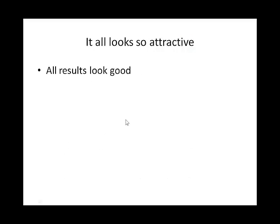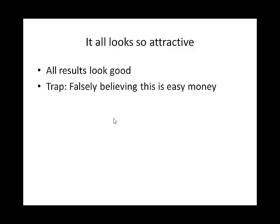Now, all of the results here look good. If your option expired worthless, then you're better off by that $175 in this case premium that you collected compared with anyone who held the stock and didn't sell the call. You're $175 better off. There's a trap in believing that this is easy money. There's a trap in believing that, oh, well, I can always sell calls again and again and again, and I can always keep taking in money month after month. Well, sometimes stocks fall, and when they fall, the premium that you collected may look pretty small compared to the loss you're going to take in the amount that the stock declines.